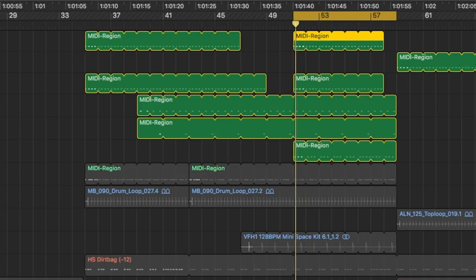Then also very typical is an off hi-hat. You just put it in between the kicks. It has a very jacky feel, also extremely typical for house music.